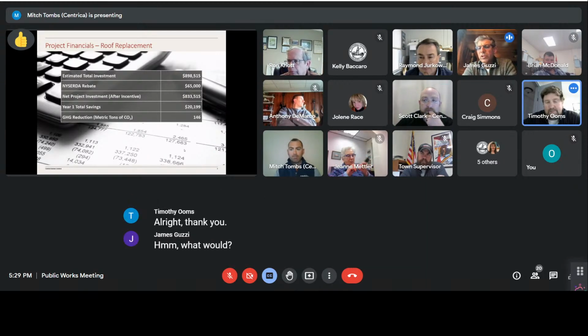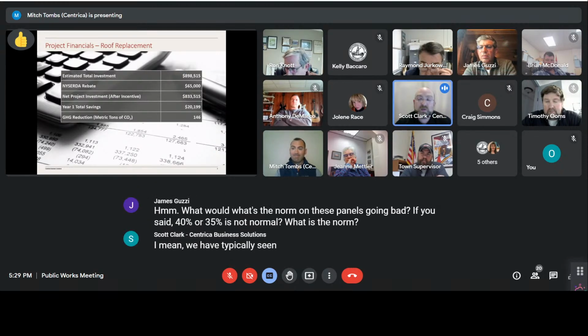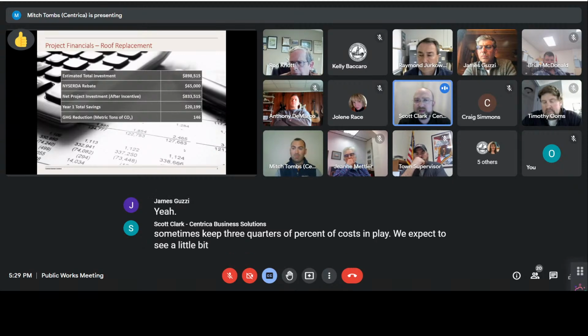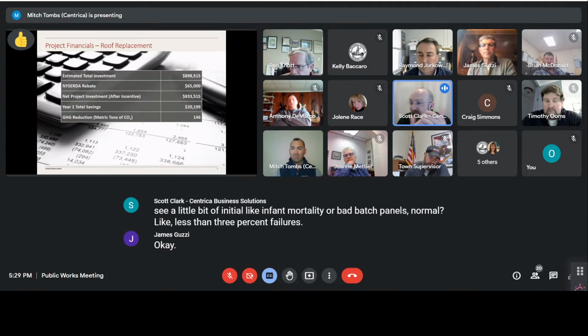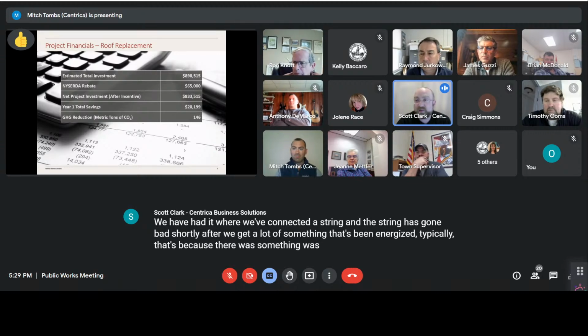What's the norm on these panels going bad? If you said 40% or 35% is not normal, what is the norm? Typically, when we do solar projects like this, for our warranty reserve we will sometimes keep 0.75% of costs in play. We expect to see a little bit of initial infant mortality or bad batch panels, normally less than 3% failures. We have had it where we've connected a string and the string has gone bad shortly after it was energized. Typically, that's because something was compromised during shipping or the manufacturing process.